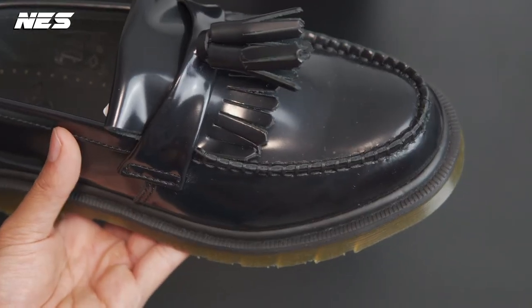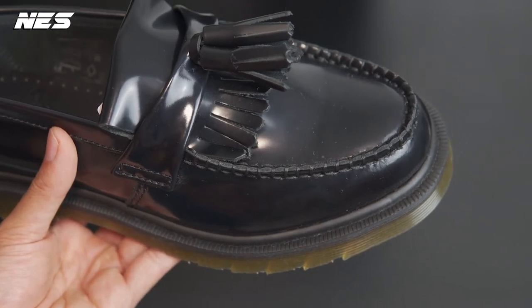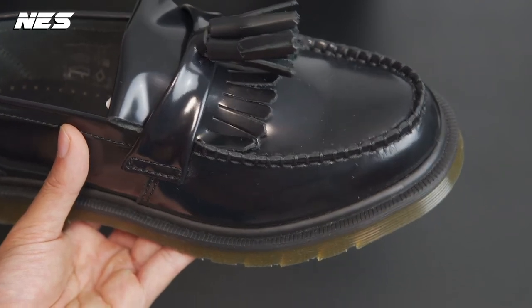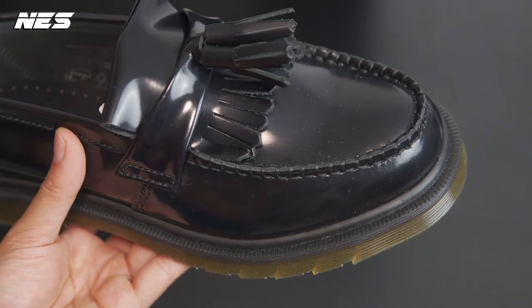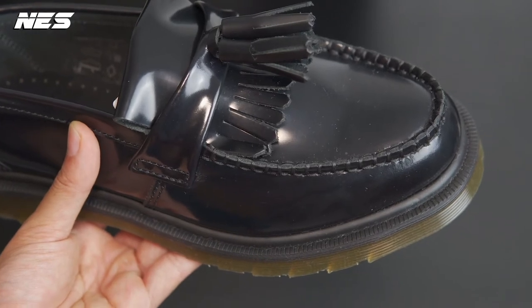I think this is a very trashy shoe. Or you can dress up or dress down, it just depends how you style them. Personally, I never styled with these shoes before. This is my first time that I'm ever gonna wear these shoes, specifically this style. So I hope I can pull them off.